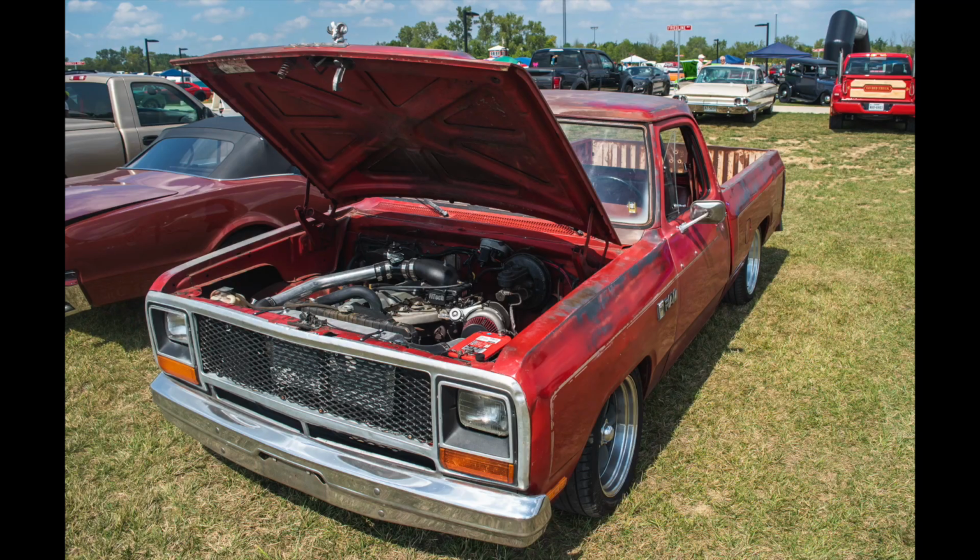And we're going to go ahead and get started with number 10. Okay, at number 10, we are starting off with a little red Dodge truck. This truck has a slant 6, but it has a Phytech system and a turbo slapped onto it, along with a manual transmission, and it's been lowered. I mean, it has pretty much everything. The only thing is I like big blocks, but it was unique enough that I thought it should come in at number 10. On to number 9.